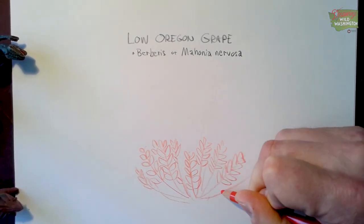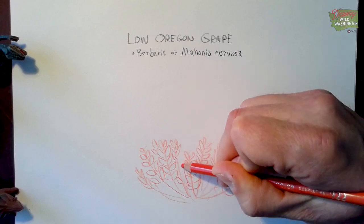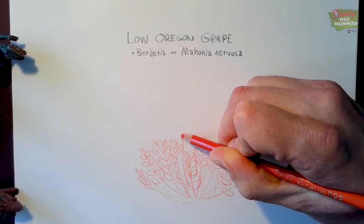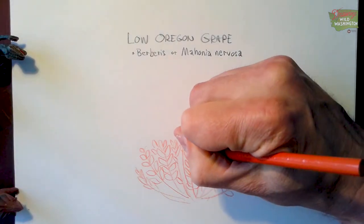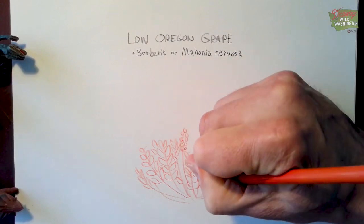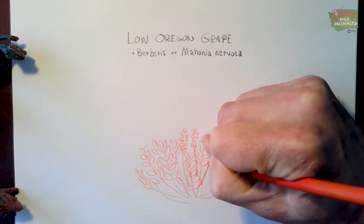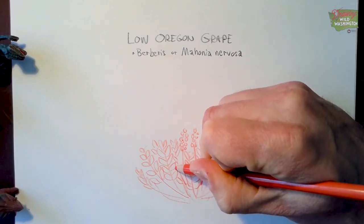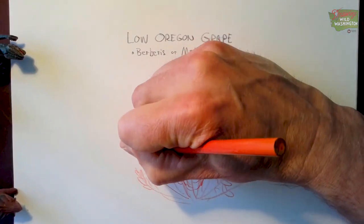Now, leaves are only part of the situation, because in the middle, these stalks will kind of grow up. And that's where the flowers bloom, like these golden yellow blooms in April and May. And then they ripen into these blue fruits. So I'm going to draw a bunch of the blue fruits. So the stems are coming up out of the middle, and it's got these blue fruit clusters. And they kind of look like grapes, but they're not quite as sweet. They're quite bitter. They can be eaten in jams and things like that.